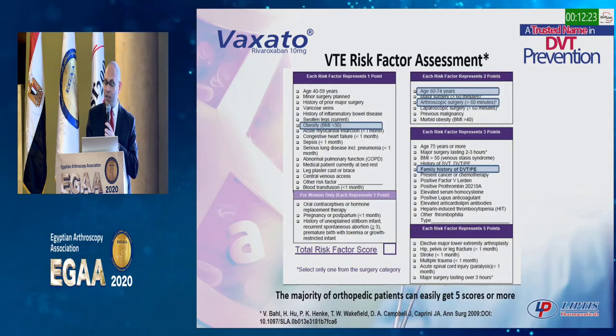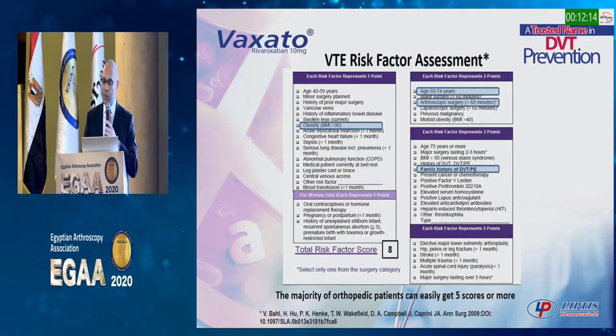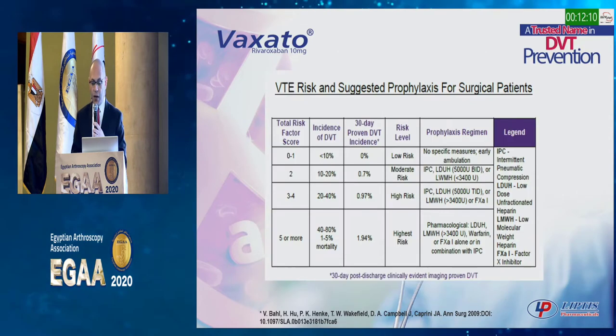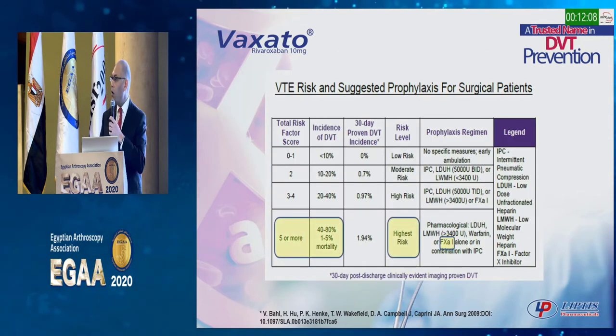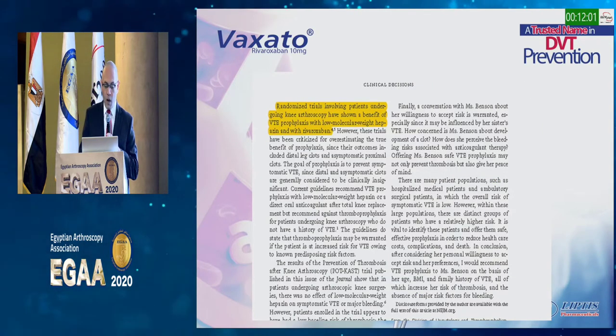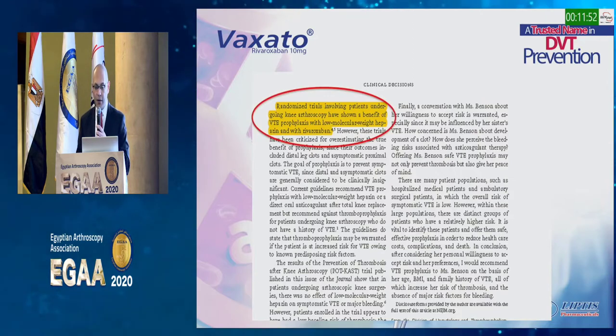If we categorize her risks across this scheme, we see that her total score is 8. She's obese, has a family history, is elderly, and had an arthroscopic procedure greater than 60 minutes. And so she, in fact, is at the highest risk of developing DVT. Her score of 8 is well above the threshold of 5 determining the highest risk patients. A randomized trial involving patients undergoing knee arthroscopy showed a benefit of VTE prophylaxis with low molecular weight heparin and with rivaroxaban.